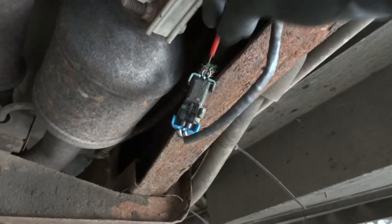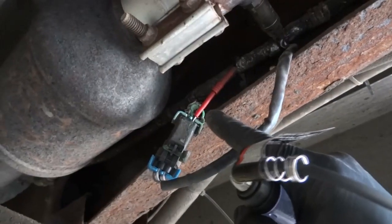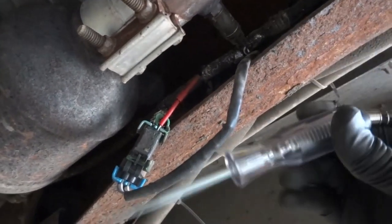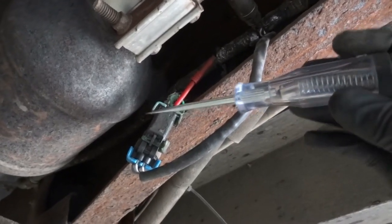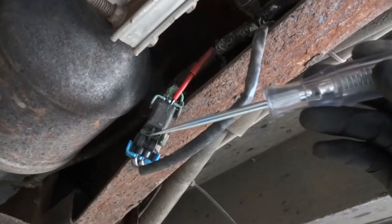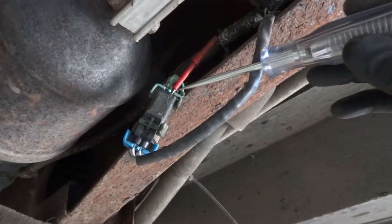Alright, so I'm going to back probe this pink wire. Alright, so I back probed the pink wire, which is the power feed to the sensor here. So I'm gonna use this test light to check for power here at the connector. My test light is connected to ground. If I touch this back probe tool, the test light should light. And the key is on in the vehicle. So now let's touch this tool.